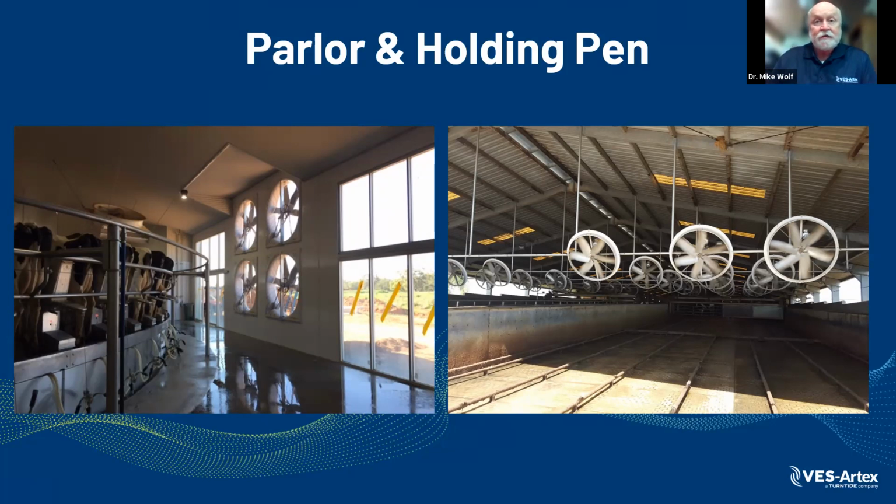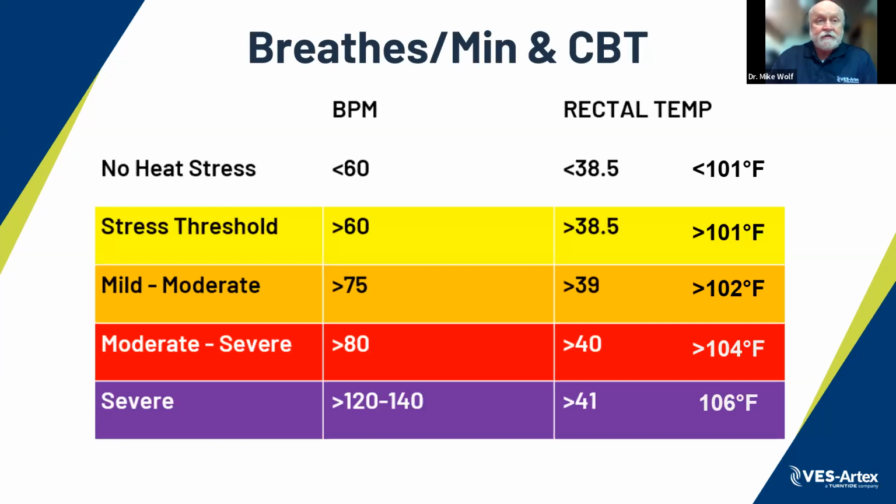And this is where you could be losing pregnancies, even if you're doing a fair job of cooling the cows in the free stall or the pack barn or whatever your facility is. So again, there's a high correlation that's been studied, and we've known for a while that the breaths per minute here is highly correlated to what the rectal temperature is here. So as that breaths per minute goes up, you can have a fairly good indication of what the core body temps of your cows are.